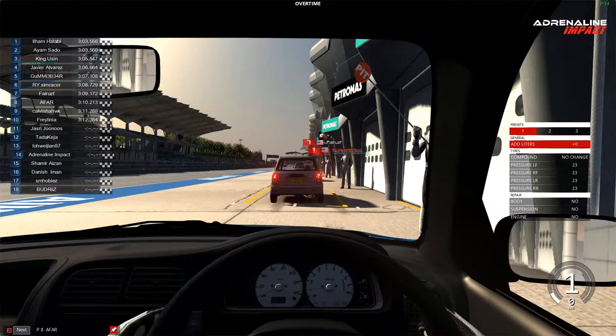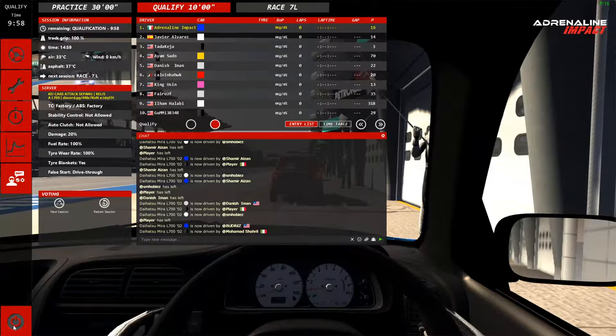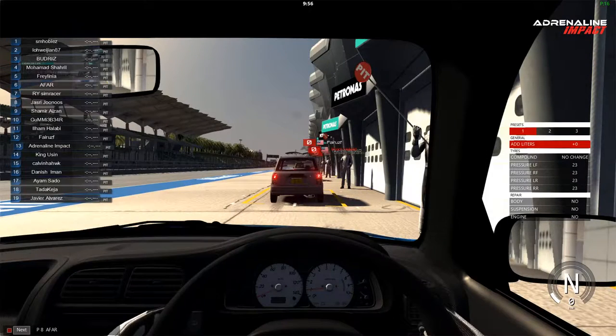Again, Ilham Halabi is the fastest man out on track right now. We see Ayam Sadu in second place, King Usin in third, with Javier Alvarez in fourth place, Gummy Bear in fifth, RY Simrace in sixth, followed by Faruz F in seventh, Mohamed Sharil in eighth place, Afar in ninth, Calvin Ha in tenth place, followed by Frey Lina in 11th. So it's going to be very interesting. As we can see, qualifying is just about to begin. We're going to see the cars begin to pull out onto the track.